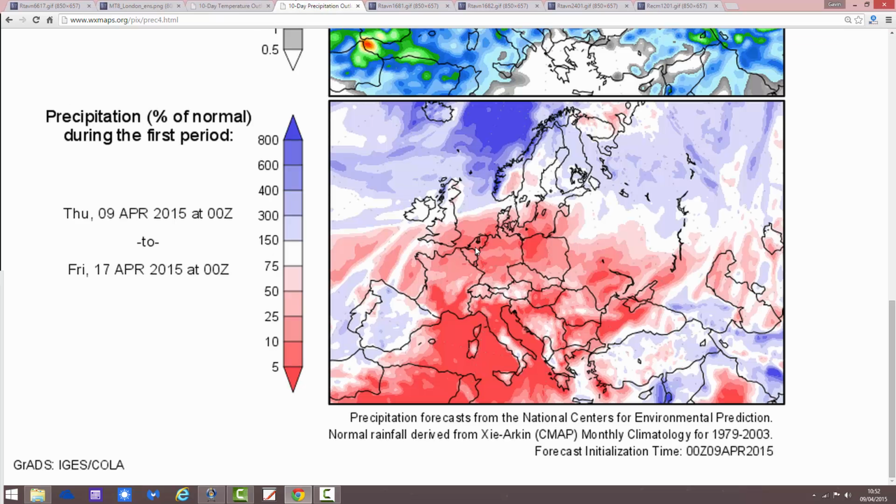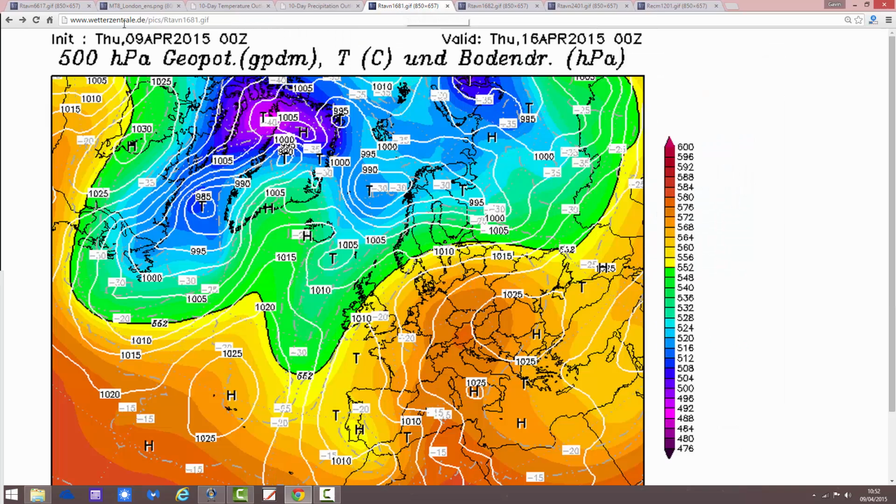A bit of a north-south split with precipitation. Scotland, Northern Ireland going a bit wetter than average for the coming week, the 9th to 17th of April, so it is going to be relatively unsettled up there, whereas the south and southeast are still coming out significantly drier than average. So that's a classic sort of north-south split with the rainfall.